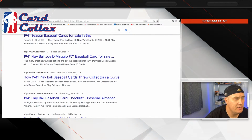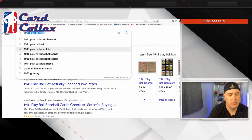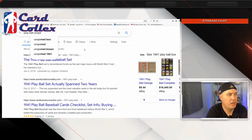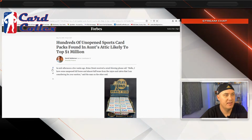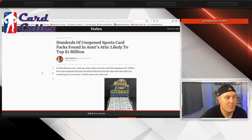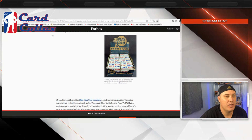Was it not 1941? Wait. Play Ball. Let's see. Unopened box, pretty sure. Is this it? Yeah, this is it. Hundreds of unopened sports card packs found in an attic, likely to top $1 million. 19 of 24 unopened wax packs. Oh, that's 1948 Bowman. So it says Play Ball on there. 1948 Bowman.